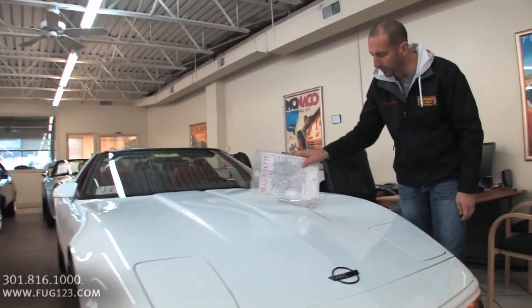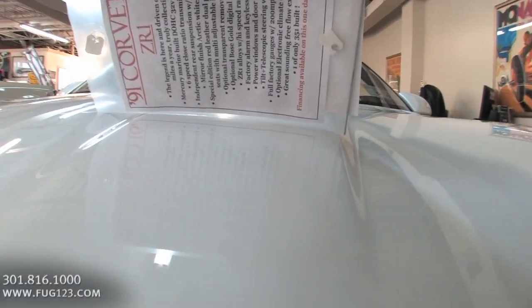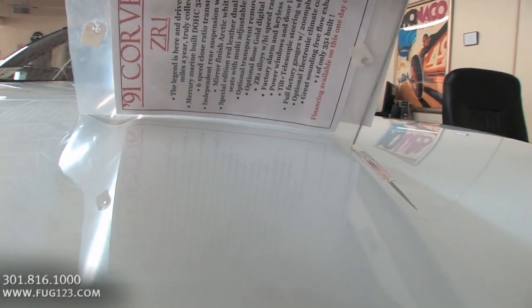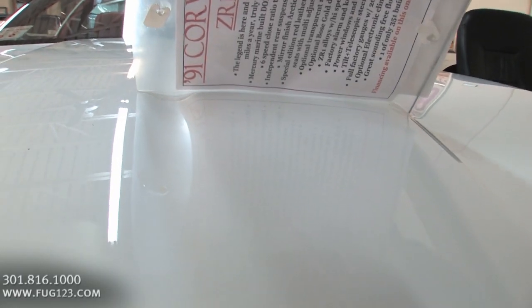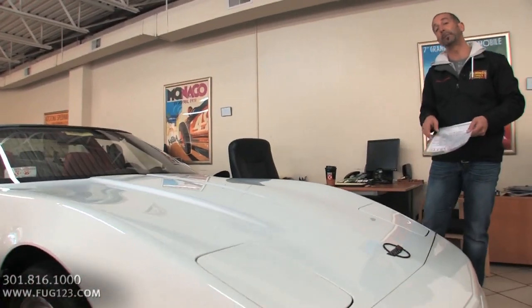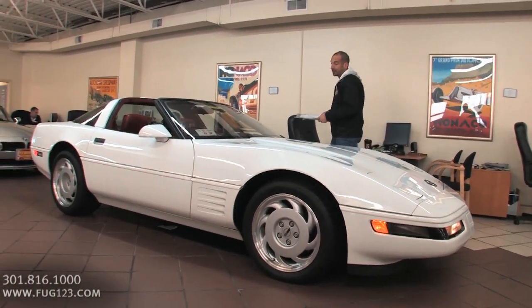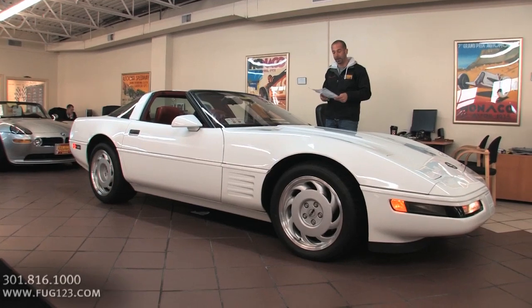Unfortunately, the white paint doesn't reflect very well in here, for the same reason people buy white cars in hot climates, because it keeps the cars a lot cooler. But anyway, that's a lot of times why white cars typically hold up so well, because the paint is reflecting, and it's not like the black cars where you can see everything, okay?